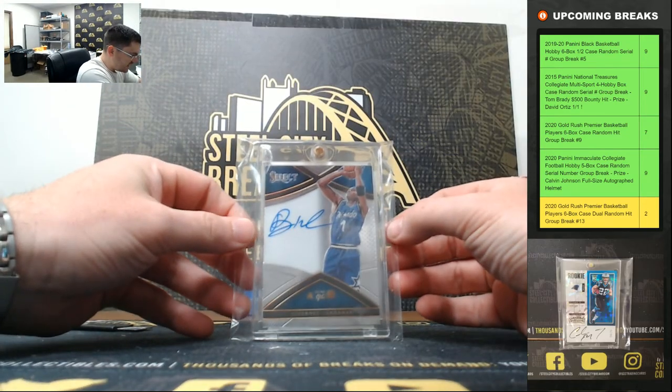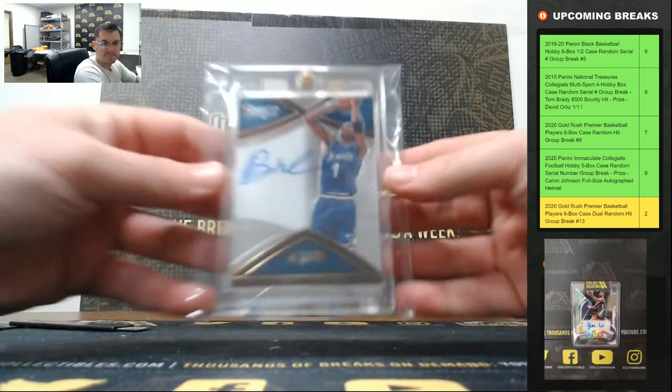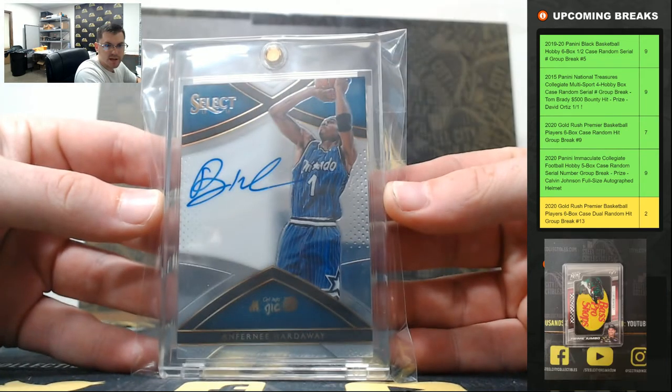Out of 99, Anfernee Hardaway, Panini Select on-card auto. Anfernee Hardaway.